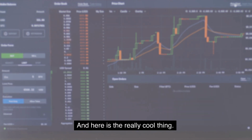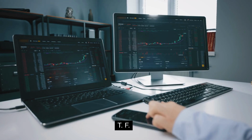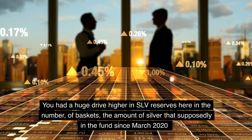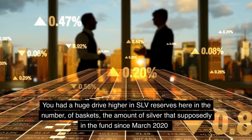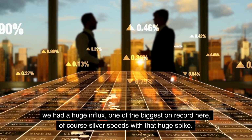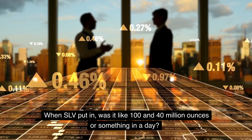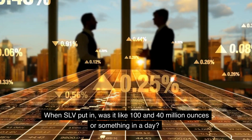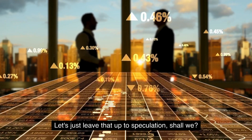And now here is the really cool thing. This is a long view on the SLV ETF, so you can see what is going on here historically, right? We've had a huge drive higher in SLV reserves, and the amount of baskets, the amount of silver that's supposedly in the fund. Since March 2020, we had a huge influx, one of the biggest on record. And here, of course, the silver squeeze with that huge spike when SLV apparently put in, was it like 140 million ounces or something in a day? Do you really think they did that? Let's just leave that up to speculation, shall we?